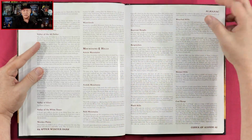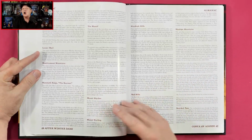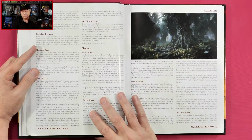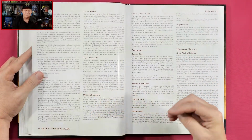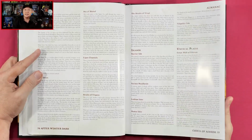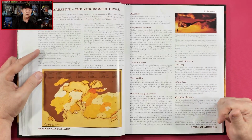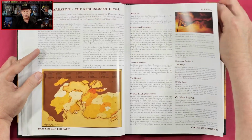So as far as the book itself, as I mentioned, Aihrde is the sort of home setting for Castles and Crusades. But of course, you can easily utilize Castles and Crusades with just about any sort of fantasy setting. If you are interested in high fantasy or low fantasy or kind of grim dark fantasy, you can pull those off with Castles and Crusades very easily. There are other codexes as well, and we will be taking a look at some of those later on in the month too.